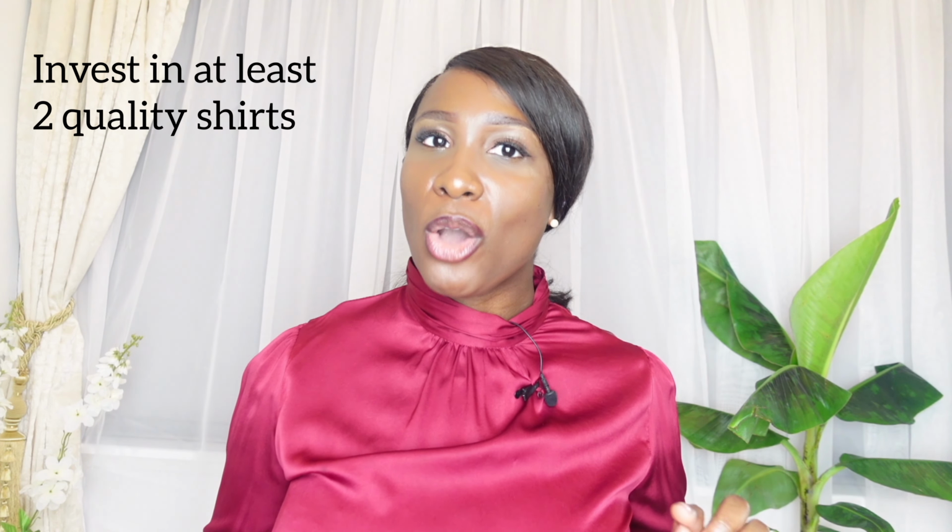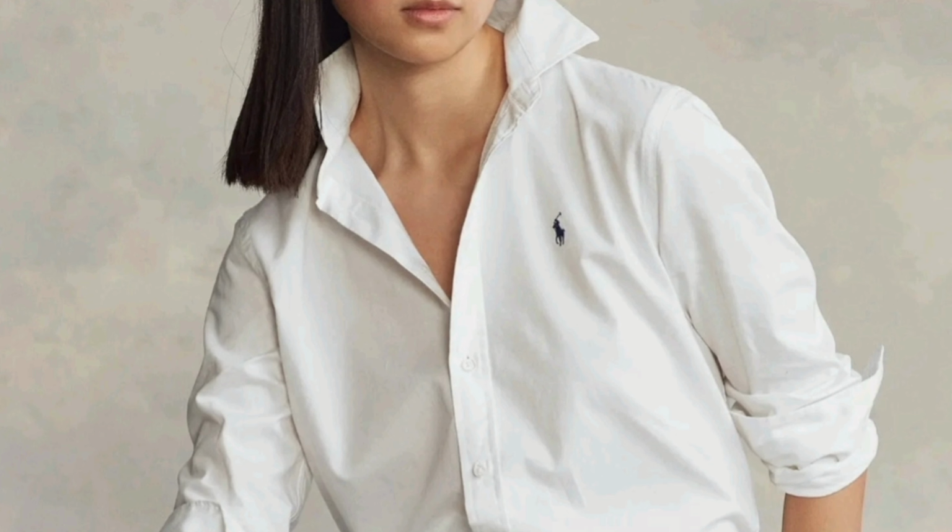I want you to invest in at least 2 quality shirts. One in a neutral color such as navy, camel or white, and another in a color you like. Shirts can be worn with anything. A well-made, tailored cotton shirt will look classy with absolutely anything. So this is a piece you need this season.